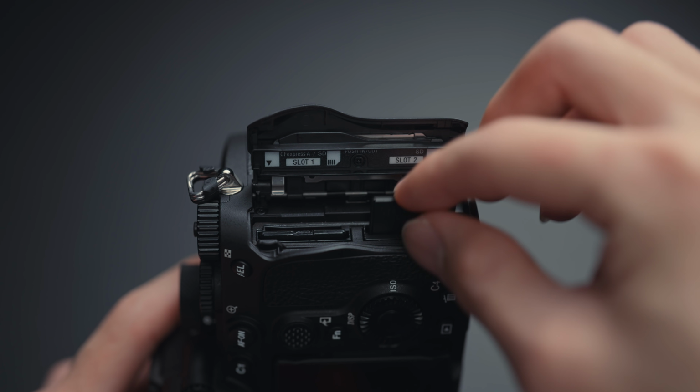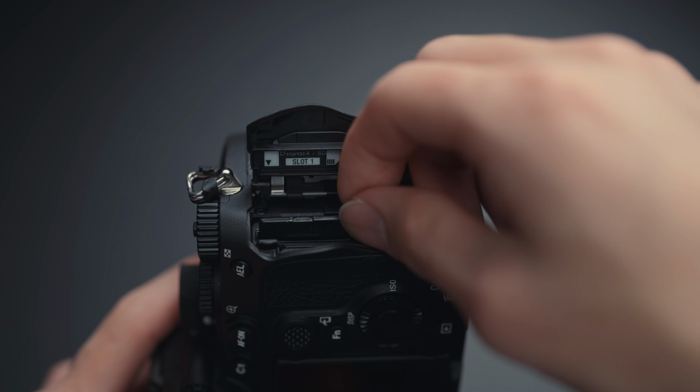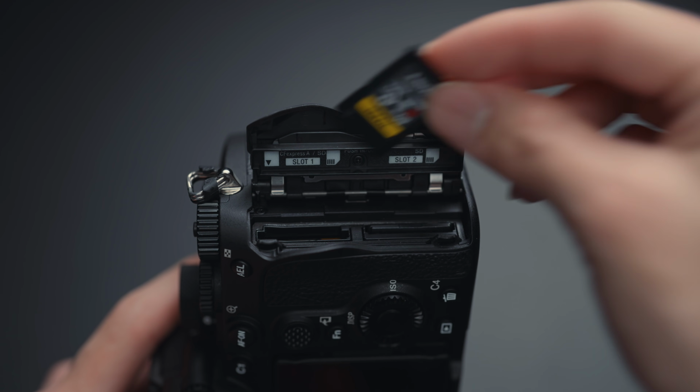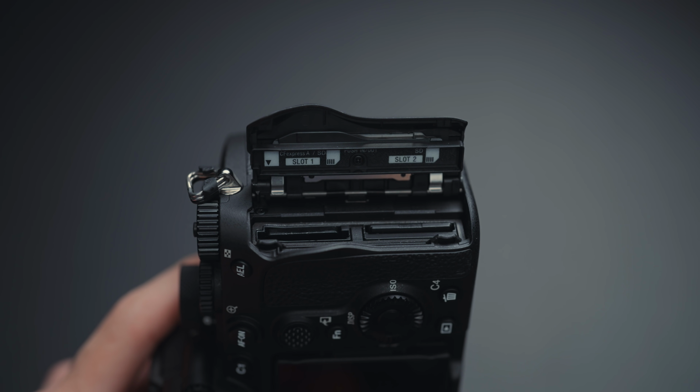Dual card slots. Now, this one's a bit special because both slots are not the same. Slot 2 is an SD card slot compatible with UHS-II. Slot 1 can take an SD card as well as CFexpress Type A cards. Now, don't go cramming both cards into the same slot. It's one or the other for slot 1, just like the slots on the S3 and A1.